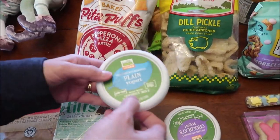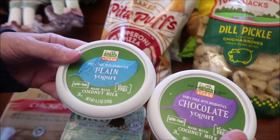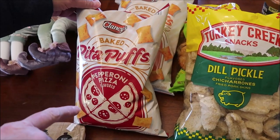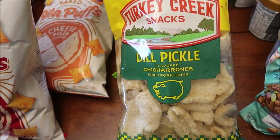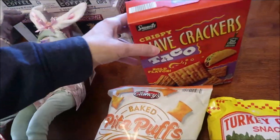And then this is plain yogurt, and this is chocolate yogurt, and these are vegan. They're made with coconut milk. And then these are the Clancy's brand pita puffs. This is pepperoni pizza and cheese pizza, which I thought sounded good. And this is Turkey Creek Snacks, dill pickle chicharrones and chili lime. And then these sound really good too.